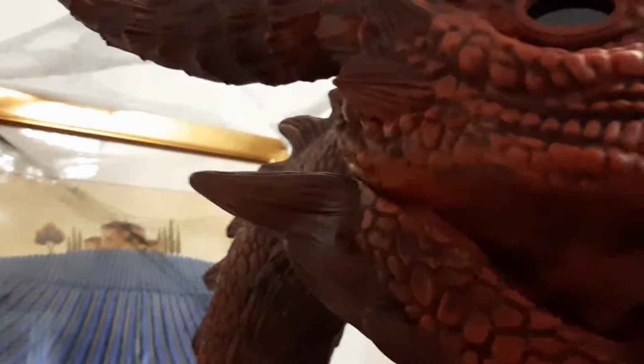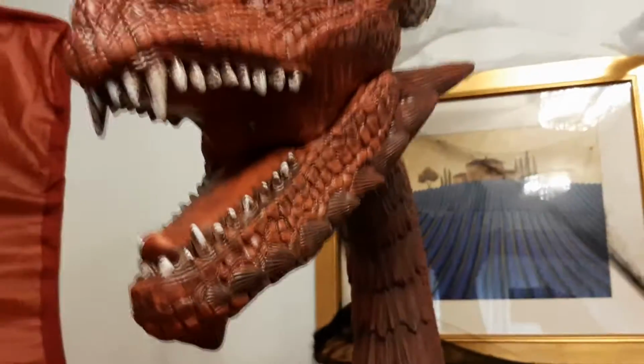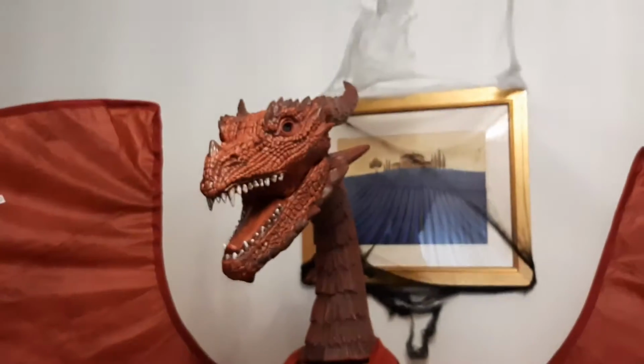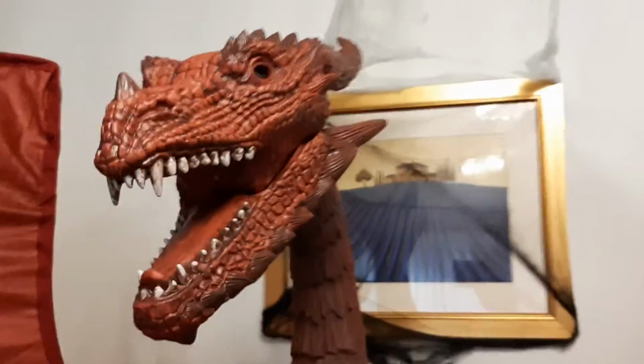There's a look at the back of his neck. He does have scales and spikes all the way down his neck that leads right to his module. I think his head's the best part of him. It just looks super creepy and intimidating, and in a dark room, it definitely looks incredibly cool. So there's his head. Moving down his neck, it just has more scales, also a lot of detail here.